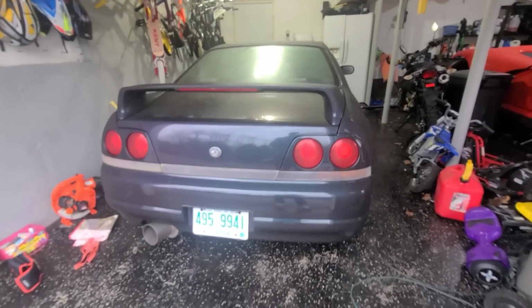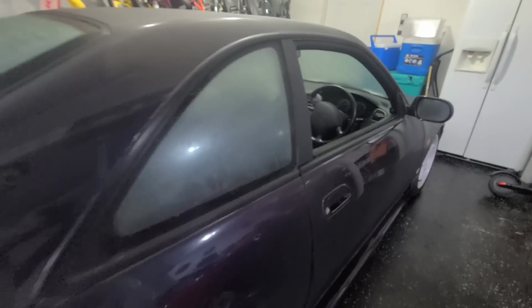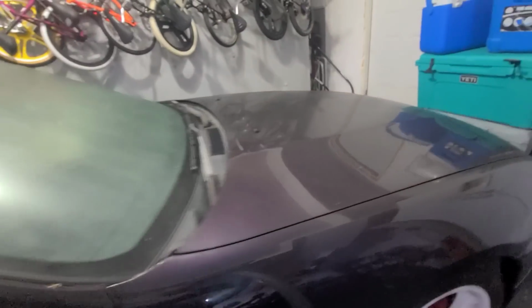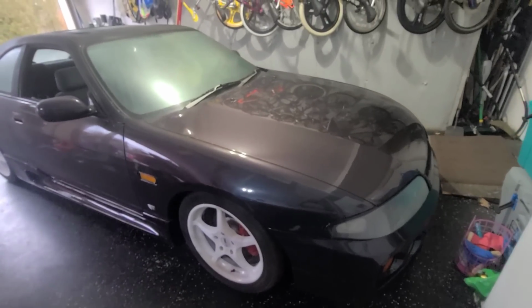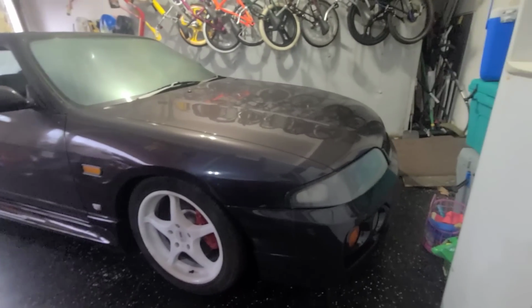Then right here is my 1995 Nissan Skyline R33 in Midnight Purple 2. Yes, it is right-hand drive. Yes, it was imported from Japan. Those are SSR Japanese JDM wheels. That car is basically like Mr. Chrome, like on that Mustang right there. It goes from purple to green to brown, depending on the light.